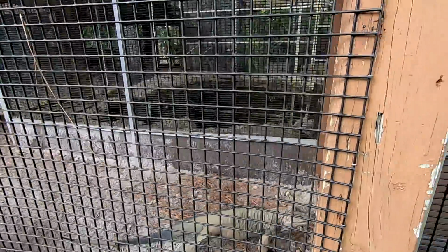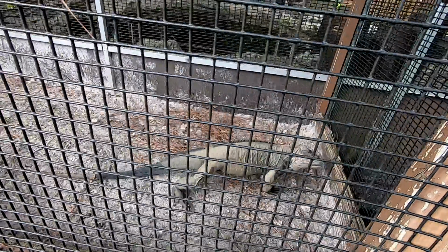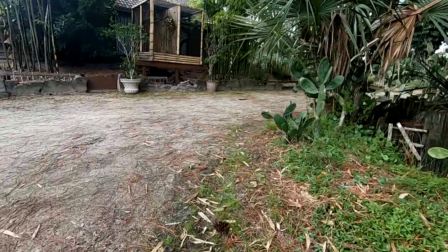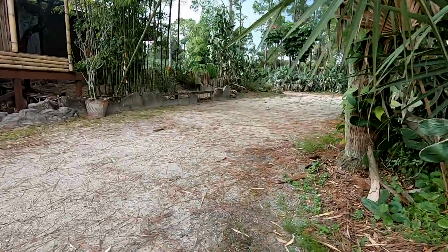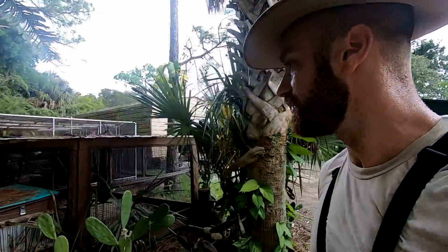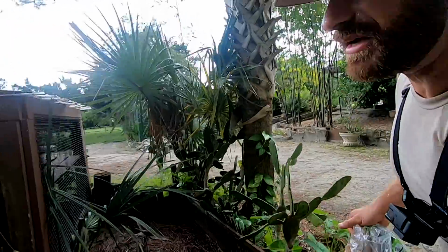Okay, 3 latches and an airlock, and now we're going into Rhino Iguana Land. Let's go to Rhino Iguana Land, everybody. Do-do-do-do-do-do. Rhino Iguana Land. Rhino Iguana Land. That's their theme song. Yes, it is. It's Rhino Iguana Land.